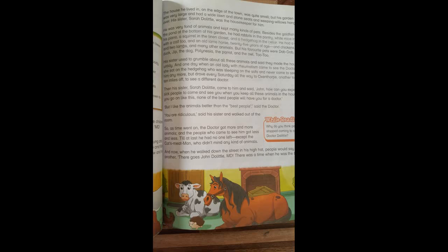And one day, when an old lady with rheumatism came to see the doctor, rheumatism is a type of disease marked by inflammation and pain in the joints. She sat on the hedgehog, who was sleeping on the sofa, and never came to see him anymore, but drove every Saturday all the way to Oxenthorpe. Oxenthorpe is a village in England, another town 10 miles off, to see a different doctor.